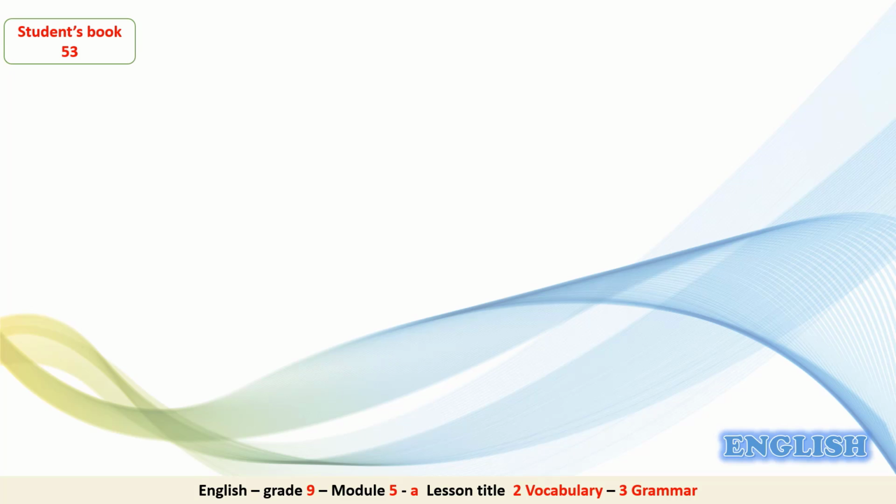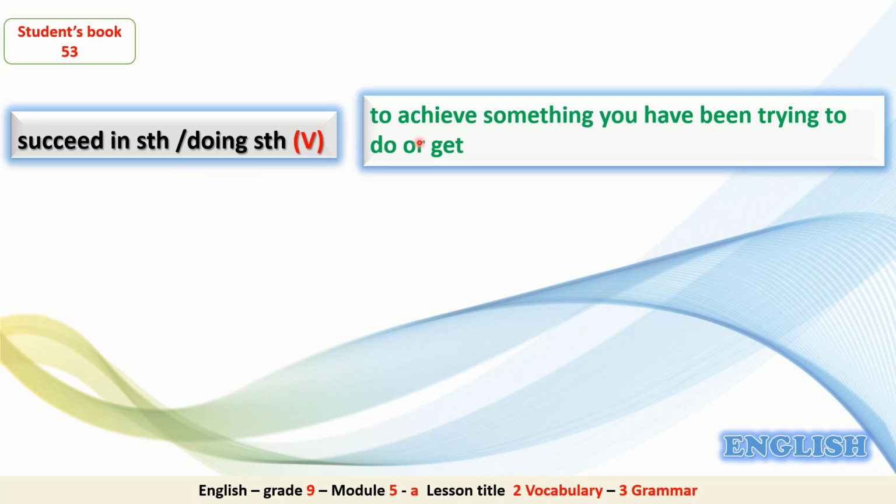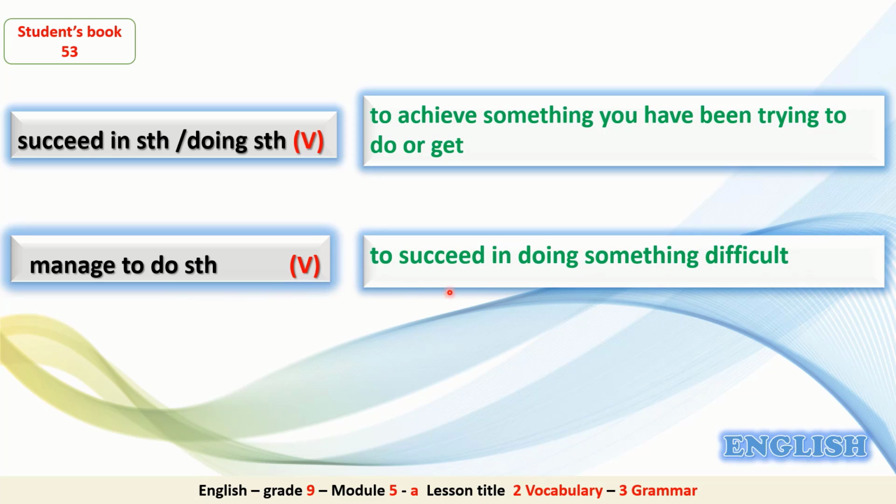And now our last 2 words for today. The first one is succeed in something or succeed in doing something. It's a verb. It means to achieve something you've been trying to do or get. And the last word is manage to do something. It's also a verb. It means to succeed in doing something difficult.